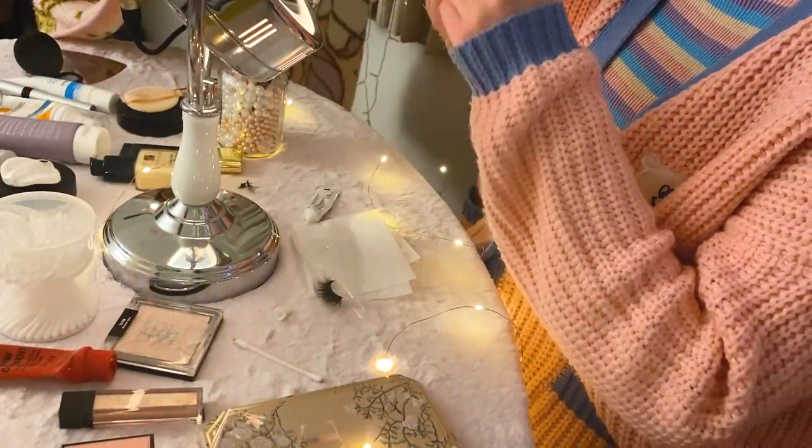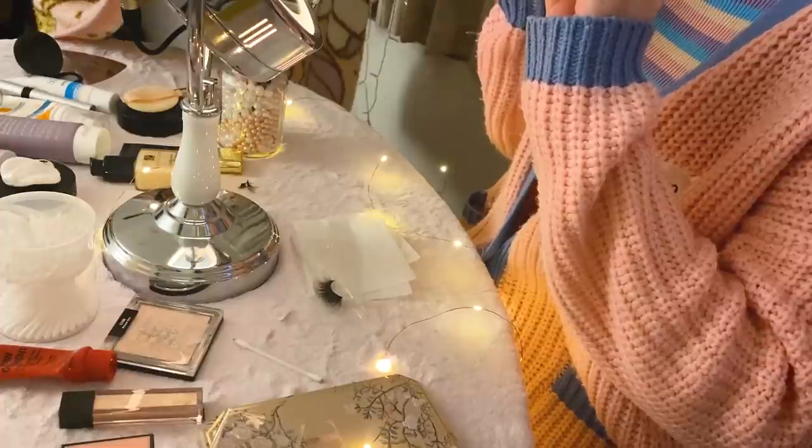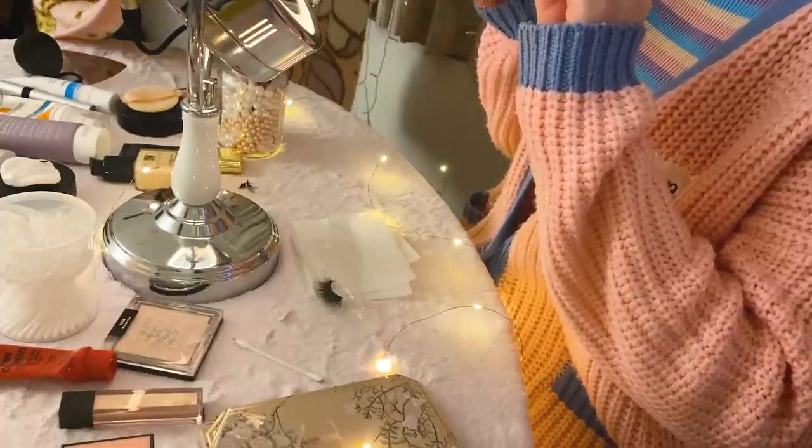I think I put too much on, so it's never quite ready, because it always slips around, which I know is not what it's meant to do. But I do love eyelashes because it makes me feel like I have lashes. Because, you know, I don't have that many.